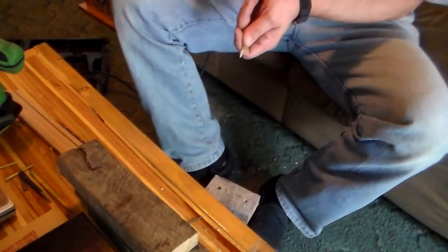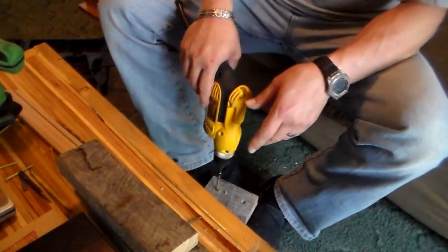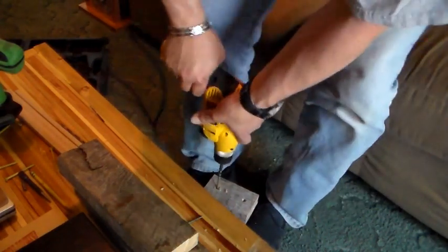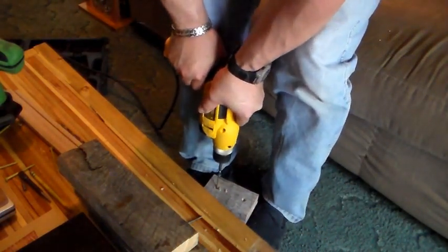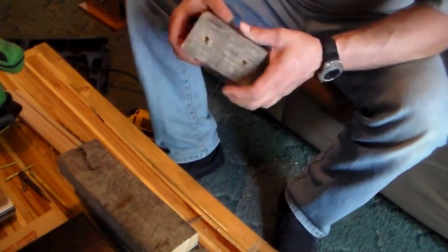And it's going to be tough screwing these in. Sometimes when you get a screw, you might want to put soap or something on the screw itself, because suckers are hard to put in.